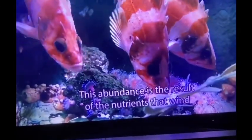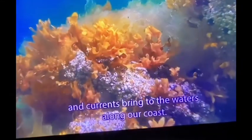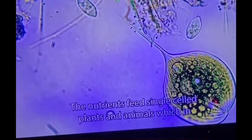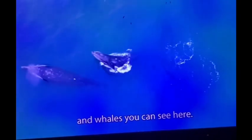This abundance is the result of the nutrients that wind and currents bring to the waters along our coast. The California Current is a true ecological driver for the Pacific Ocean. The nutrients feed single-celled plants and animals, which in turn are eaten by small fish, shrimp, crab, and other animals. These in turn feed the bigger fish, birds, sea lions, and whales you can see here.